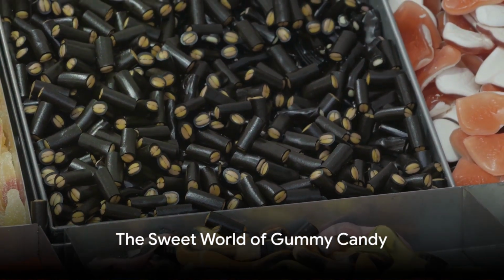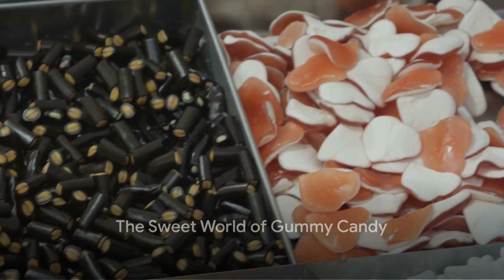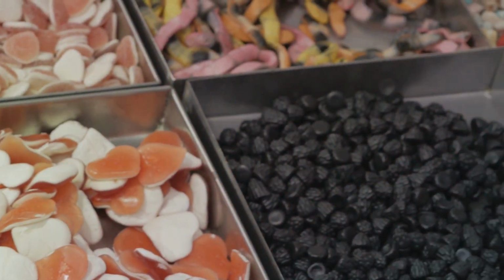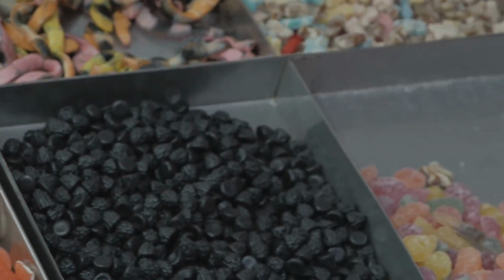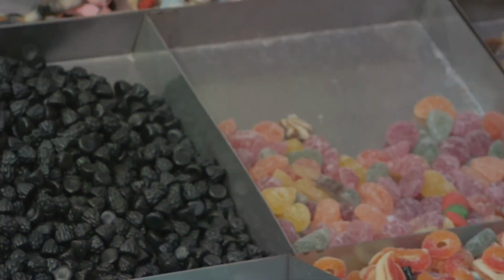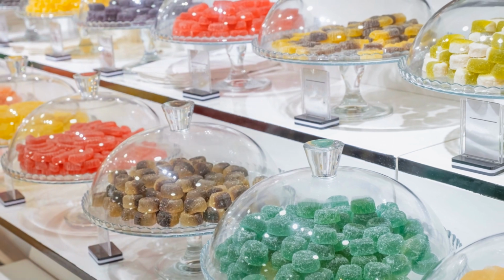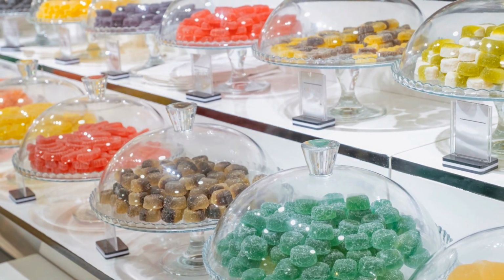Have you ever wondered how your favorite gummy candies take shape? Prepare to be amazed. Welcome to the sweet and vibrant world of gummy candy, a delightful universe full of color, flavor, and fun. Gummy candies have been a staple in our snack drawers for years, capturing hearts and taste buds of both the young and the young at heart.